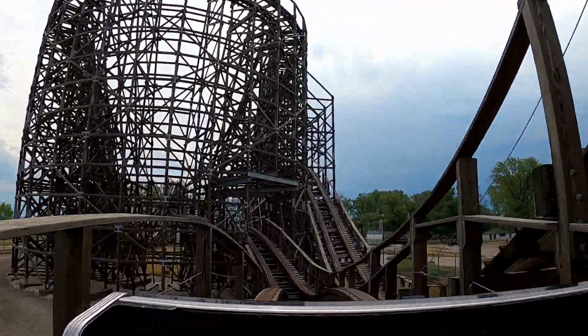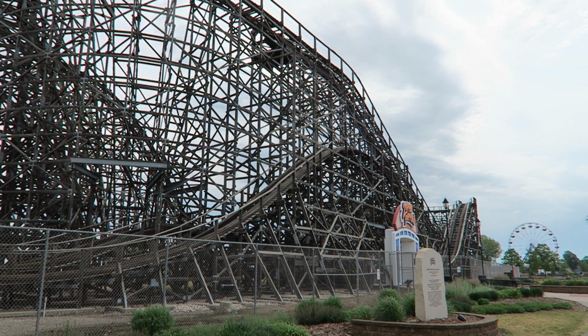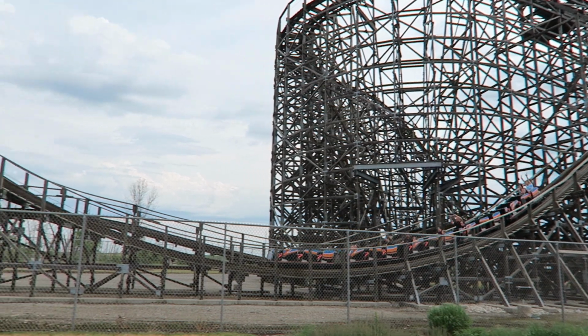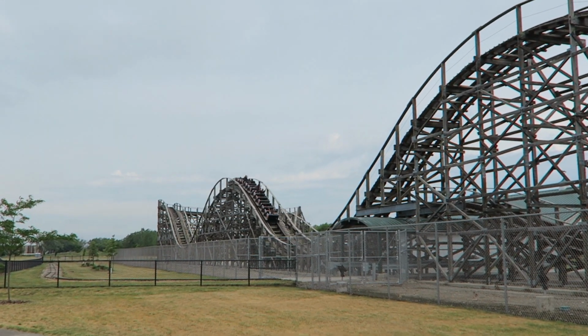Zippin Pippin is an incredibly smooth ride, and it's a bargain too, as it costs just $1 to ride as of 2021. I have a separate review going into more detail, but Zippin Pippin is just pure fun, and I could ride it all day. So that is how I rank the roller coasters in Wisconsin.